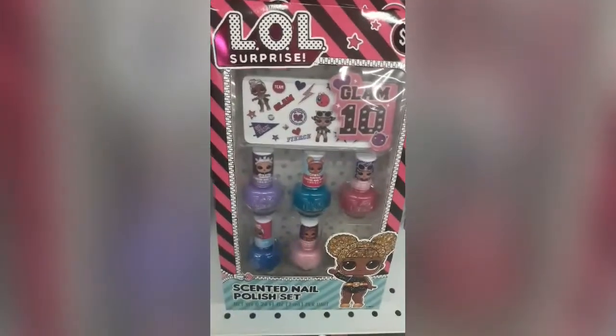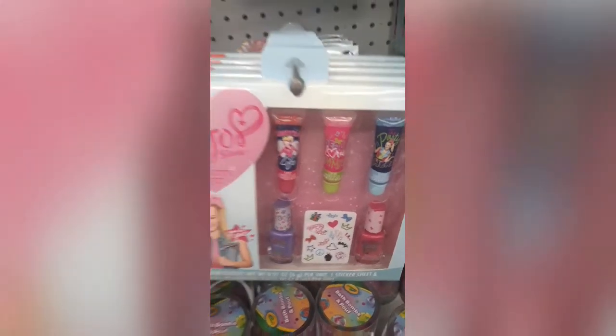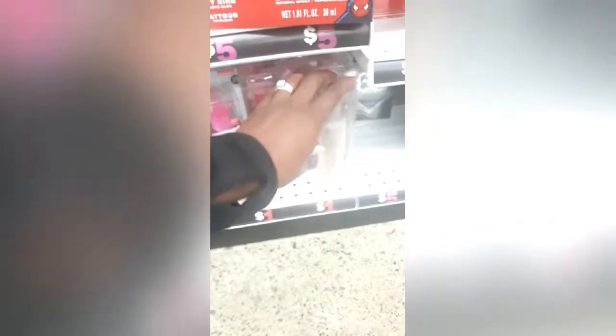They got the LOL surprise polish. Here's another JoJo Siwa kit. Okay, I was taking pictures, sorry. More polish. Here's some JoJo Siwa strawberry scented body shimmer. It's pretty. There we go. It's another color. A little too bright. Okay. How cute and fun for little girls.